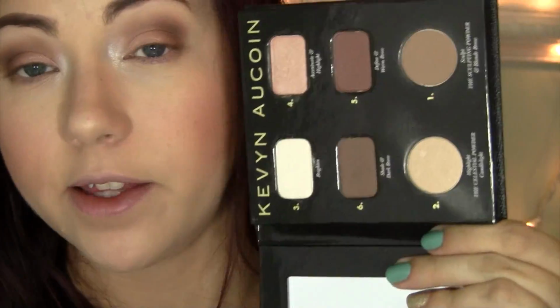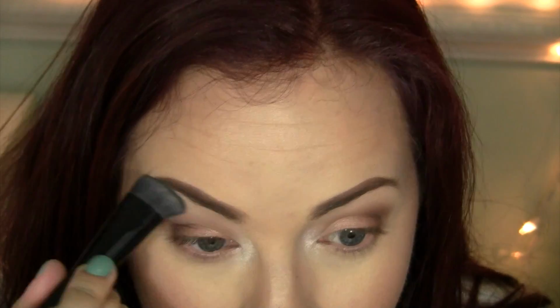I take a little bit of the Candlelight Celestial powder, which I have on my cheekbones and my highlight areas, and I just take a little bit on a big brush and apply this to my brow bone as my brow highlight. It just adds a little bit of a sheen to that highlight area. So see, boom, eyeshadow done.